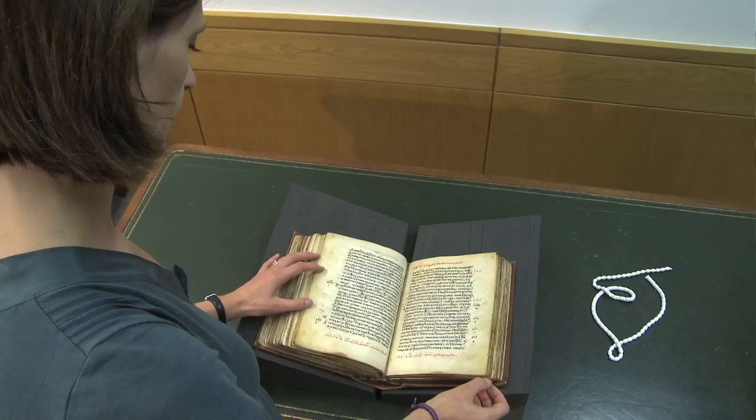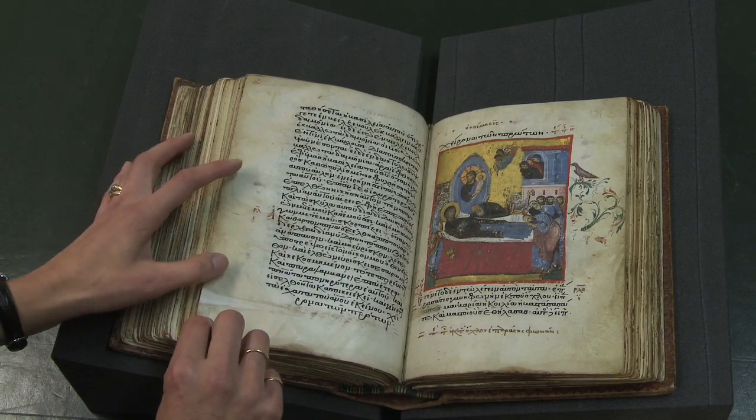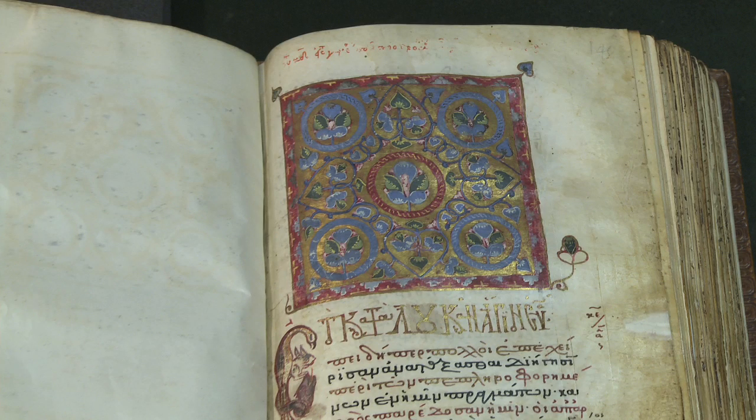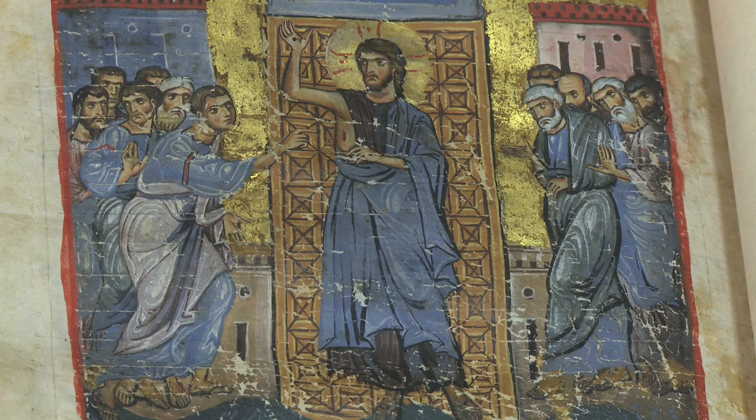The collection includes quite a number of very important biblical manuscripts. One of the interesting ones is this 12th century manuscript of the Gospels. This manuscript is unusual because it contains 17 narrative illuminations from the life of Christ and stories of other saints.